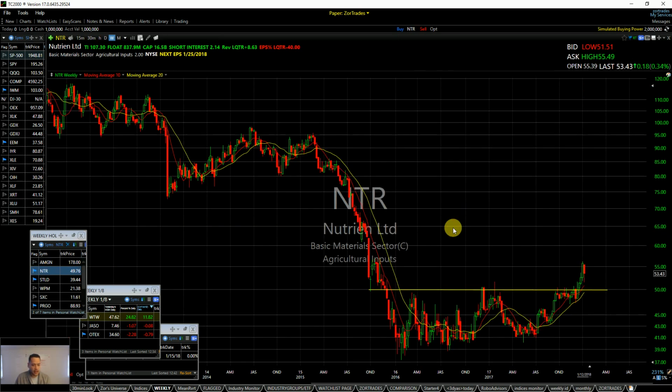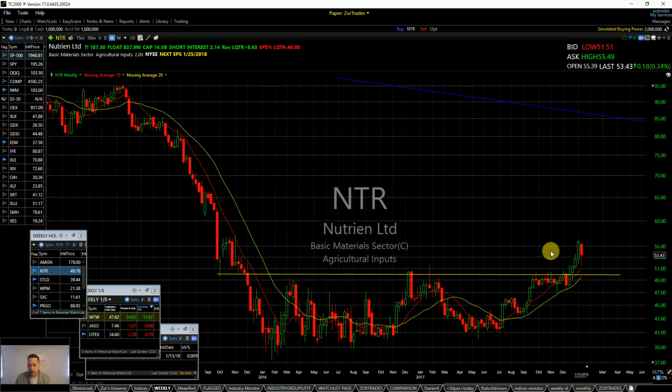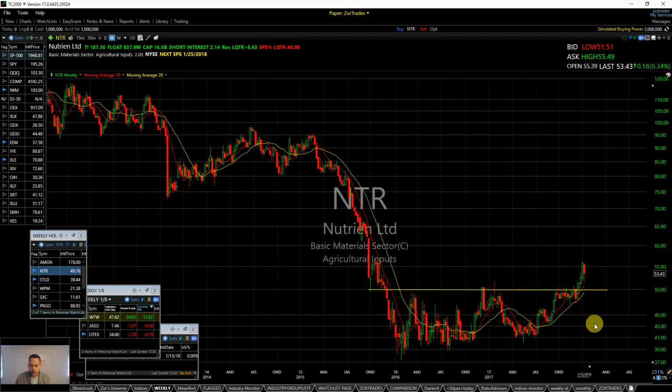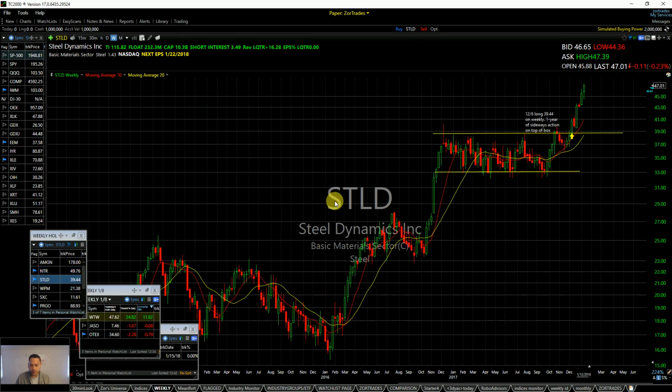I like the stock. NTR, formerly known as Potash, we had the stock right over here going through 50. They changed the name. They did like a 1-for-3 reverse stock split. This still looks okay. Sideways for a long time. As you can see here, the red and yellow line, 10 and 20 week moving averages, were resistance for a long time. They're finally acting as support. This is a character change. I like the stock a lot. We sold some here into this up move. I would like to get involved again if it falls back a little bit more.